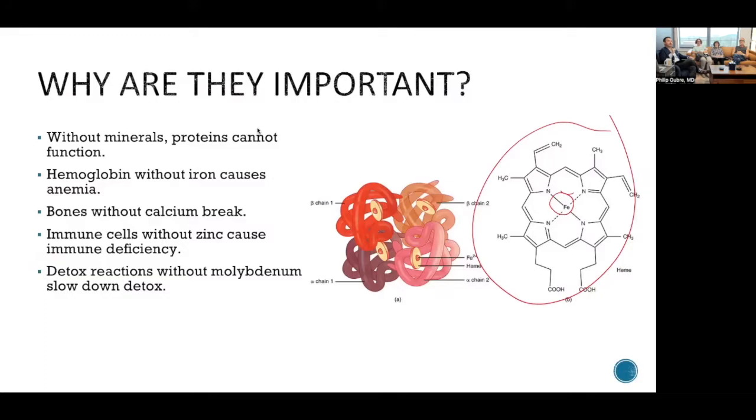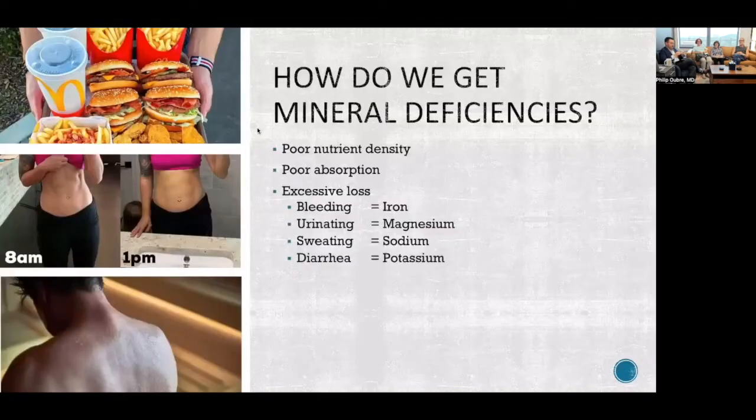And then detox reactions without molybdenum slows down detox. I just like saying molybdenum. It's just such a fun word, right? So people that take glutathione, you should feel good. You should get detox. You should get energy. If you feel worse with glutathione or N-acetylcysteine, it's just because you have a molybdenum deficiency and you're actually slowing down a certain portion of your detox reactions and accumulating there. I know we normally don't supplement with molybdenum. It's normally in multivitamins, so that's a tough one.